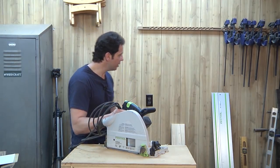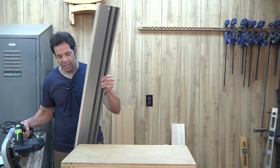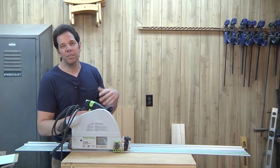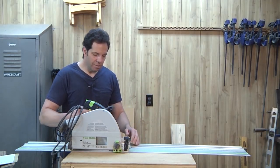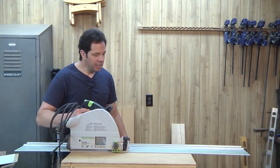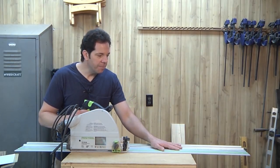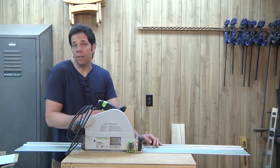Now, the one thing with the track saw that's pretty cool, you have to buy the track. I think of the Festool as kind of like the Lego system. You can get one, but to really make everything work together, you got to buy all the accessories. But you can see that the saw fits right on it. It's got a couple of guides on the track. It doesn't wiggle, it doesn't move, and the blade is lined up perfectly with the edge of the guide.